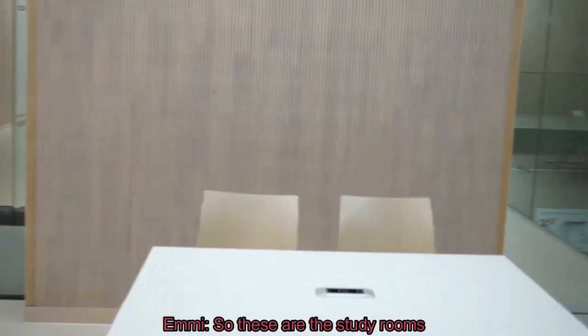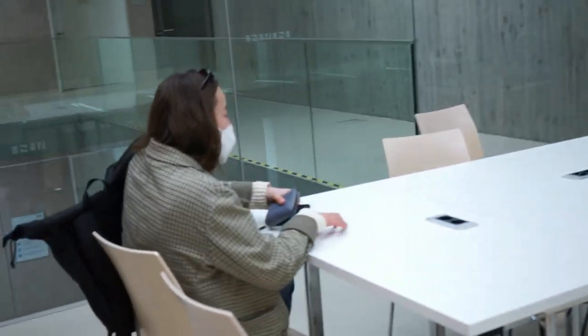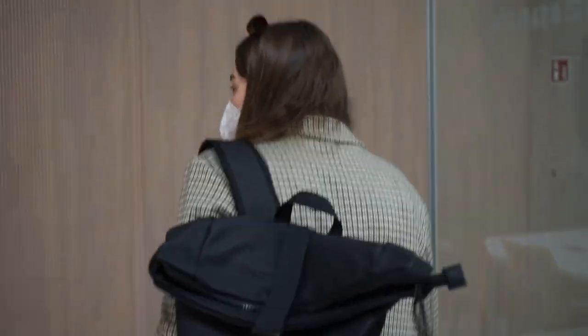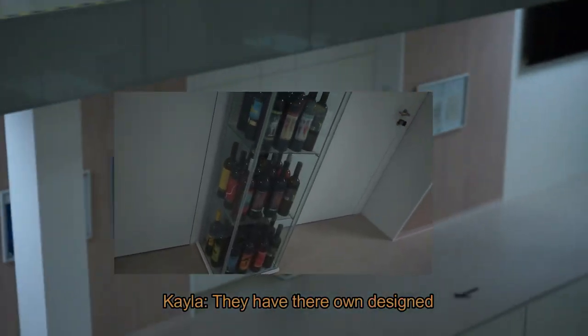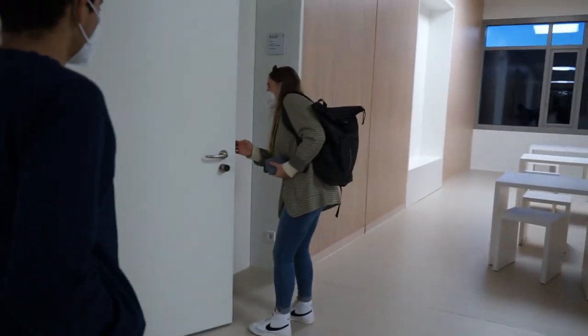So these are the study rooms. Let's see the classroom. Lead the way. Management. Hold on a second. They have their own design models.